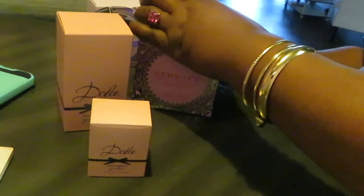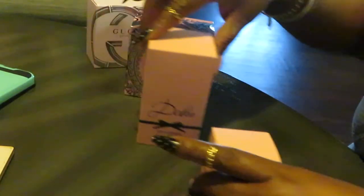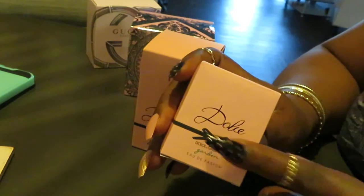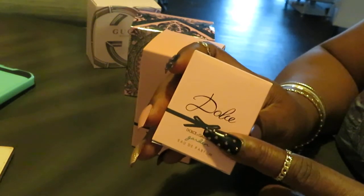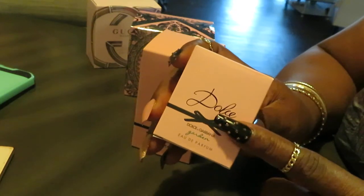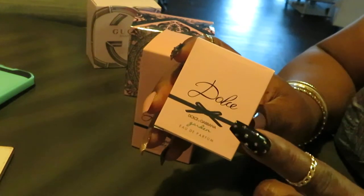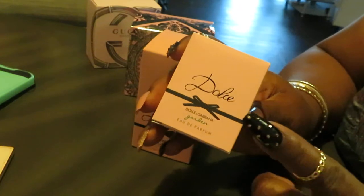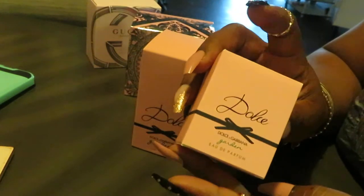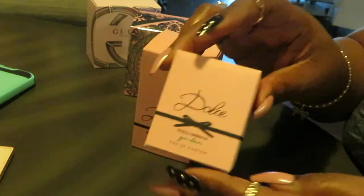Alright, and let's move on to my two Dolce & Gabbana gardens. Explain this to you guys. Okay, now, this Dolce & Gabbana, the small one right here. I wanted this. I've been watching this fragrance online. And Sephora, when I did a Sephora order, had this where I can use my points. And I was like, oh. So I used my 250 points for this box. You know how Sephora is. You can use your points. So I did use my 250 points for this.